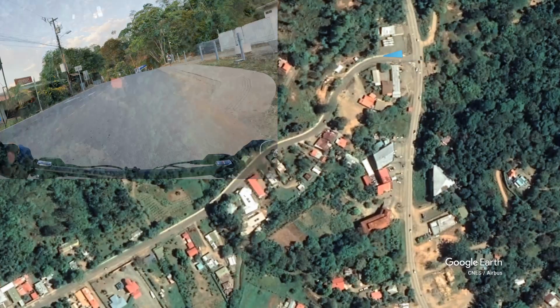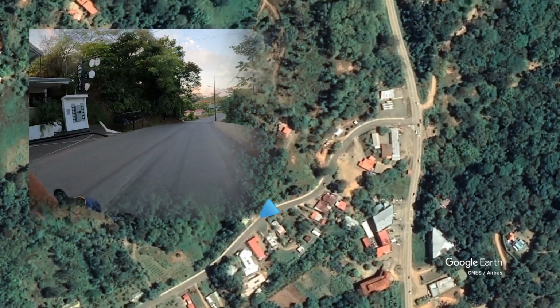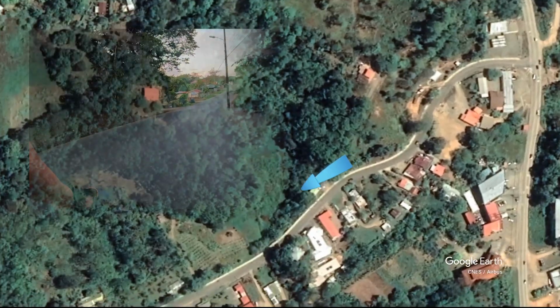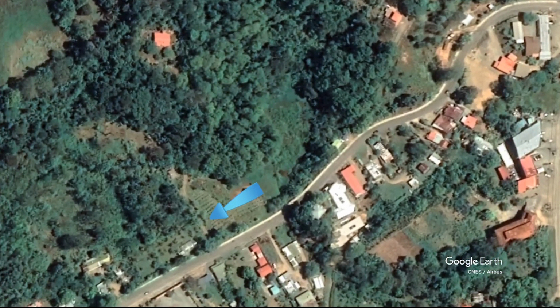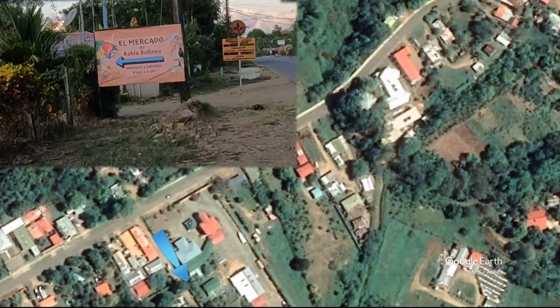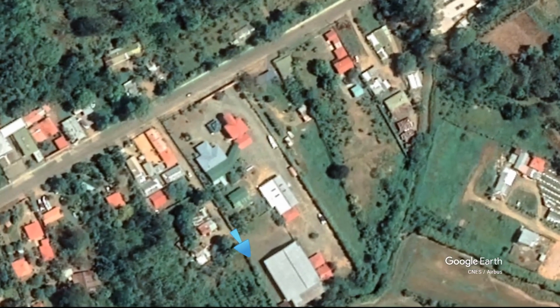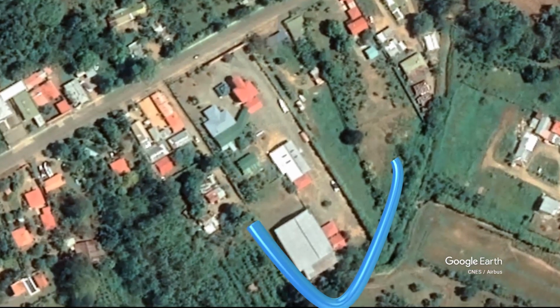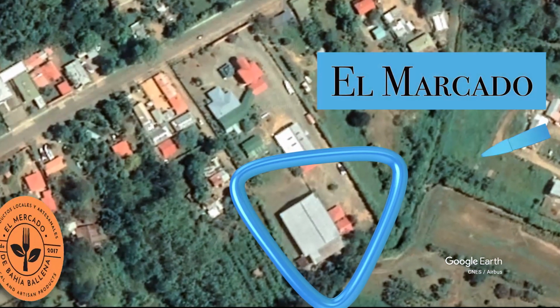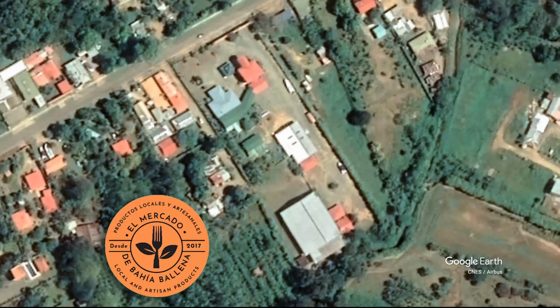This is also the road to the Whale Tail. On the left we pass La French Cafe. Then we see the signs for El Mercado. Travel down a short dirt driveway. Watch out for the potholes. We're here at El Mercado. Well, that's the map version.